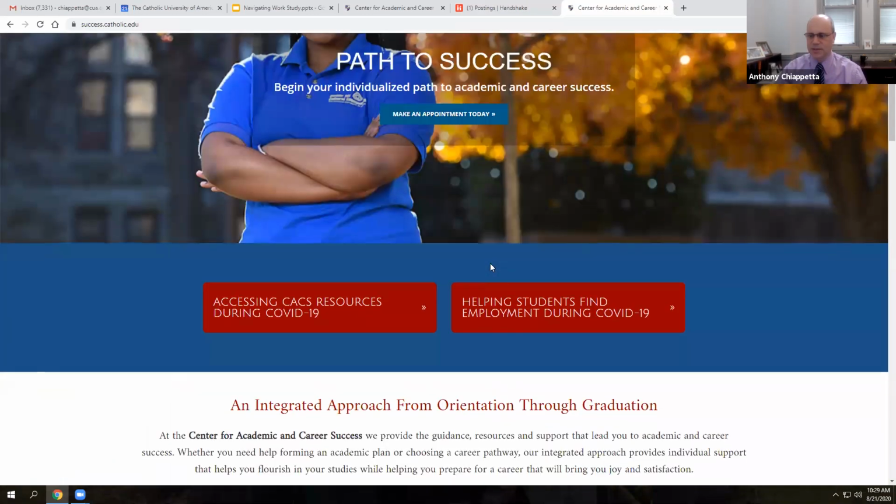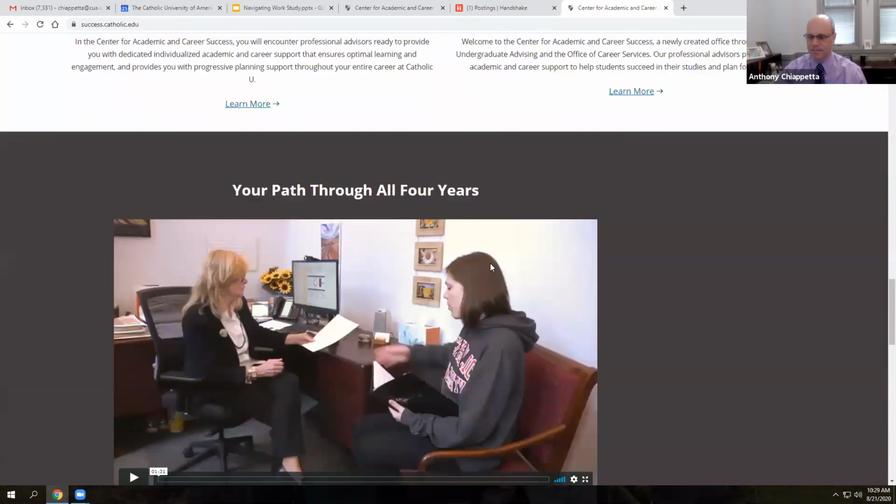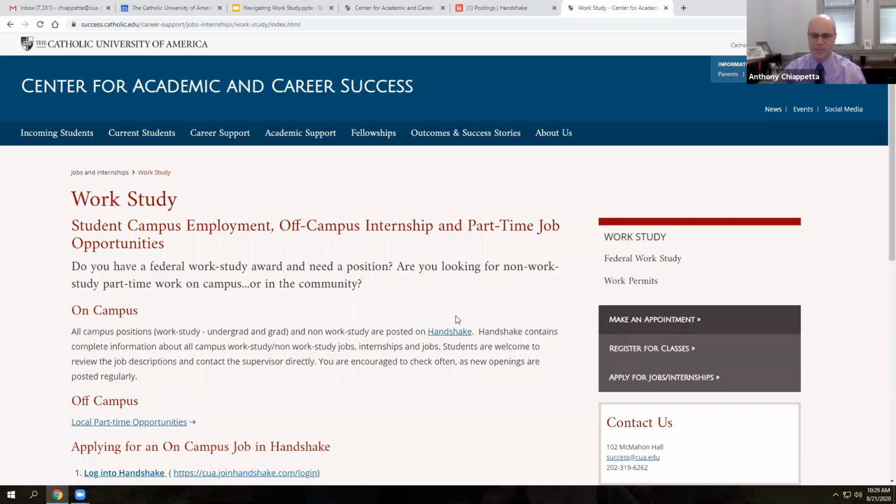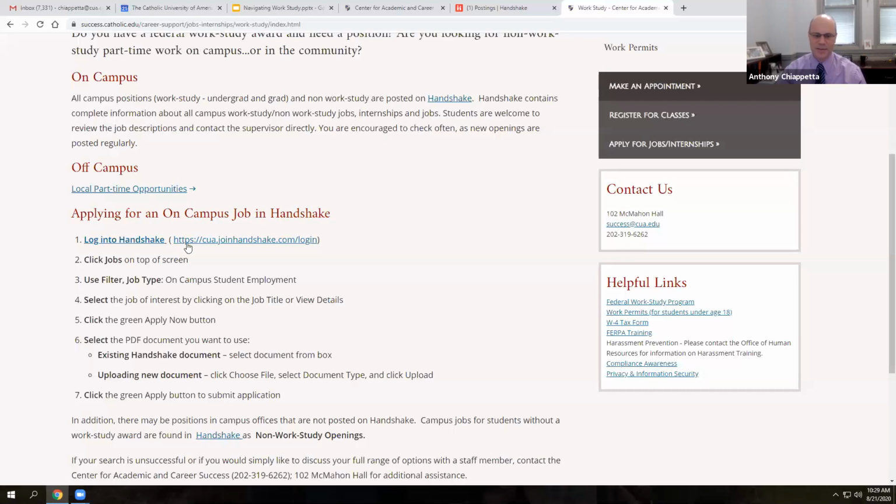Again, on this page, back down, work study. There's still a process here that talks to you about, again, how to use Handshake. There's a little video on the process and doing it. It talks about the federal work study programs. It even has information on work permits for those students who are under 18. We'll keep working with you one-on-one as you go through each of the steps, but if you wanted to read more about it on your own, you're welcome to come to this page.